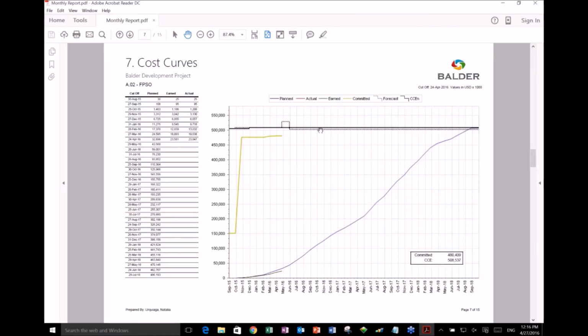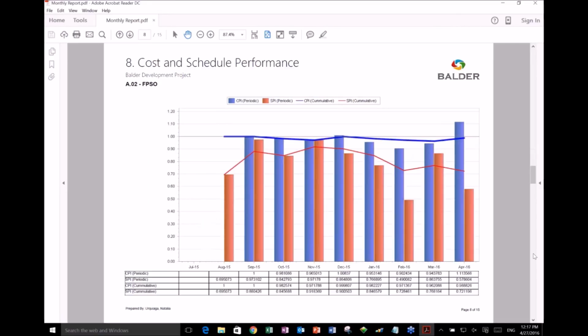I've got planned versus actuals and earned. I've got the data here for the different cutoff periods. Now this is just a standard out-of-the-box report that I could have run anytime, that Natalia could have run to help her check on the data that's in the system. But I've said take the contents of that report and include them in my monthly report.